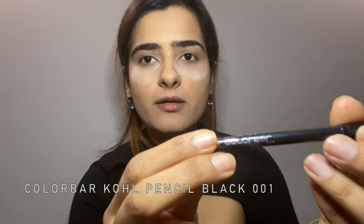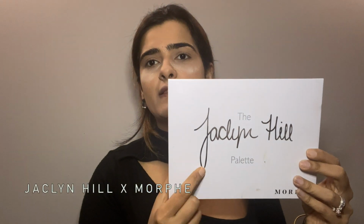So for today's look, I want it to be more of a light smoky eye with a touch of pink on the crease. I just want to use minimum products for doing that. So maybe just a Kohl pencil and maybe a black eyeshadow. For the Kohl pencil, I will be using Colorbar, and for the shadow, I will be using my all-time favorite, the Jaclyn Hill palette.